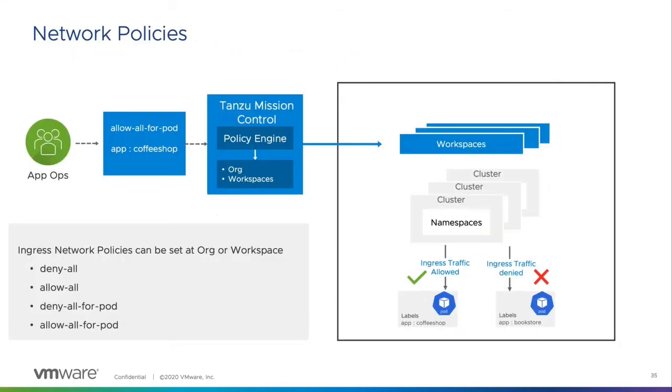If we look at network policy, we also give app owners the ability to write ingress network policies for organization or workspace level. So deny all, allow all, deny all for a pod where we can put a label to deny all traffic for a certain pod, or allow all for a pod where we can create a deny all rule and then use a key value label for a certain pod to allow ingress traffic.